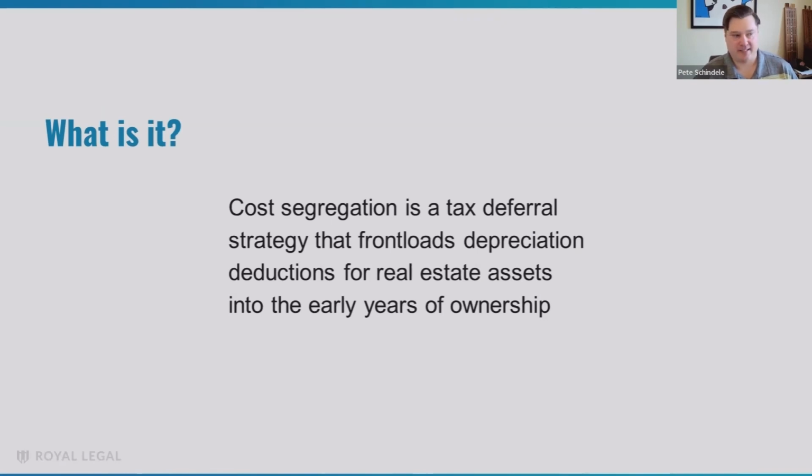Cost segregation is, in essence, a tax deferral strategy that front loads depreciation, and it allows you to take deductions of real estate assets in the earlier years of ownership. What it does is it takes a property and chunks it up by assets, and certain assets have shorter tax lives: 5, 7, 10, 15, and 27 and a half years.